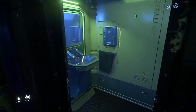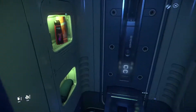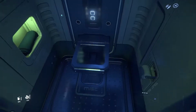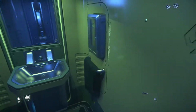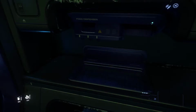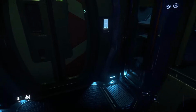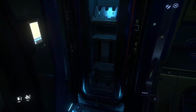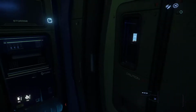So, it has a bed. It has even a standing shower, shelves, water, its own kitchenette. An armory. Oh, a baby armory to hold your weapons, right? And your handguns.